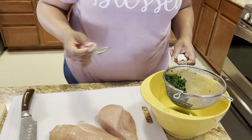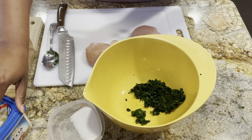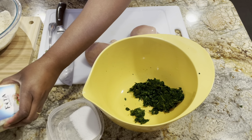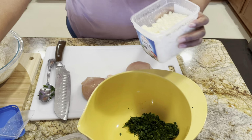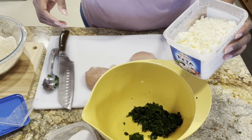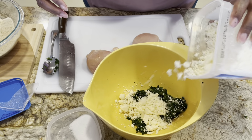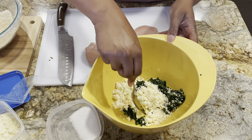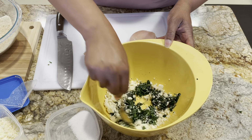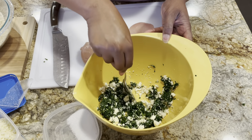All right, let's get our mix together. So you don't need that much. See, it's only for 2. Now, if you were making this for a lot of people, then you absolutely could do more. And this is fresh feta crumbles. And I'm going to use about 1/4 cup, 1/4 to 1/2 a cup. And then we want to just go in there and break that up, and we want to mix this up together. And this is our filling for our chicken breast.